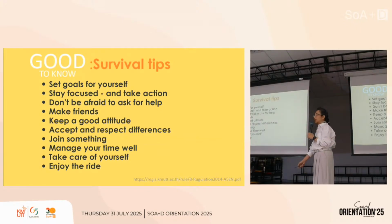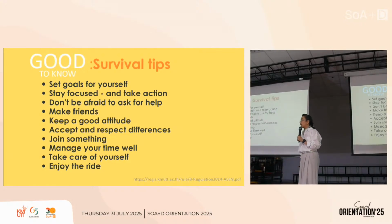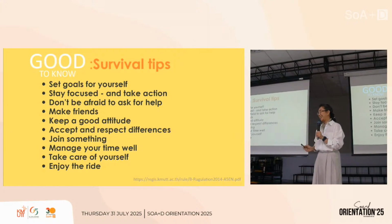Another survival tip is to first set goals for yourself. Ajahn Phung has already mentioned this. You need to know what you would like to achieve while studying in university. Then you have to set the goals, right? Set goals in terms of academic success, and also as a person, because studying here in university is not only about academic success.